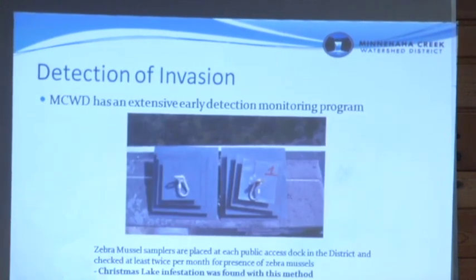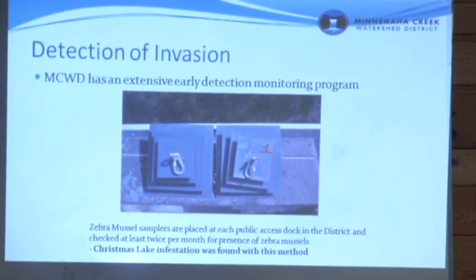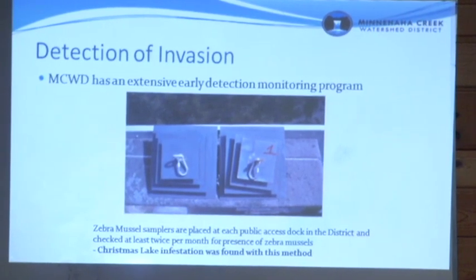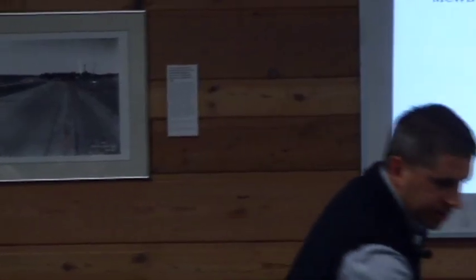How we detected this invasion: we have a pretty extensive early detection monitoring program. Part of that is using these samplers, and I brought an example with me. We basically have a rope tied to the underside of a dock. They hang in the water, probably about a foot off the bottom. We try to check them at least twice a month, and we use these on Minnetonka to assess the zebra mussel population. They work really well. Zebra mussels like to attach to these. This is actually how we detected this infestation, though we do have some other methods as well.